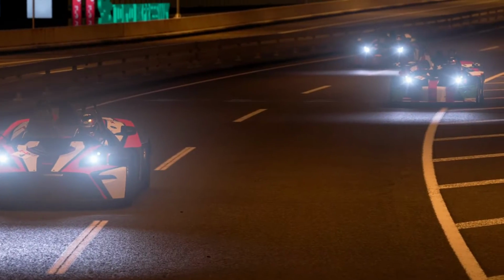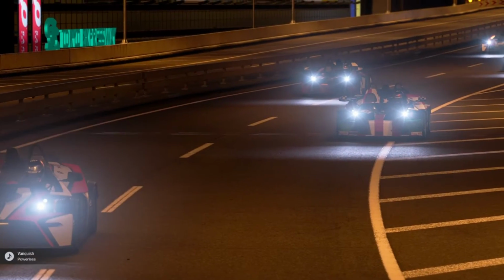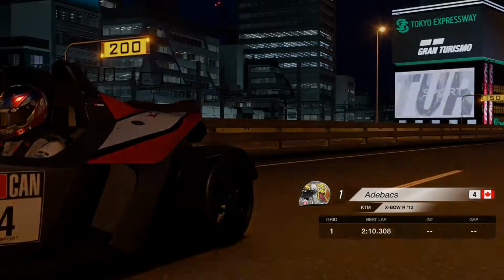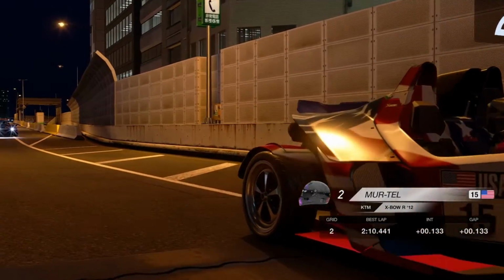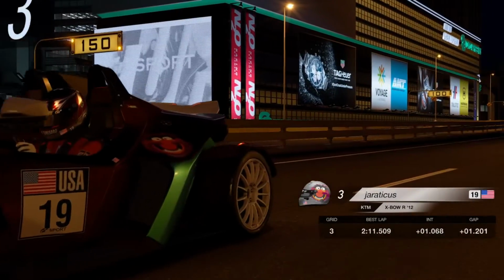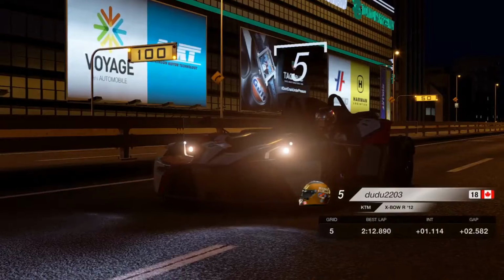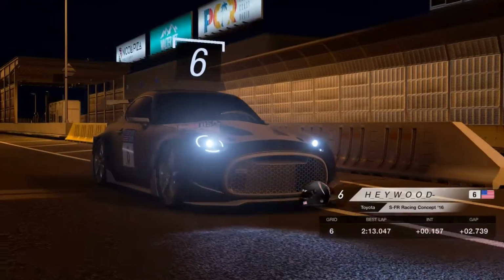Here we go, it's round 5 of the 2019-20 exhibition series of the Nations Cup in Season 2. Looks like we're about to get the drivers started. Here's ABAX for the KTM Expo R in first place. Mertel in second place for the KTM Expo R. Jartarius takes third place for the KTM Expo R. Dem Lion, BHR in fourth place. Fifth place is Dudu 2203, ready to take a good clean race to survive.